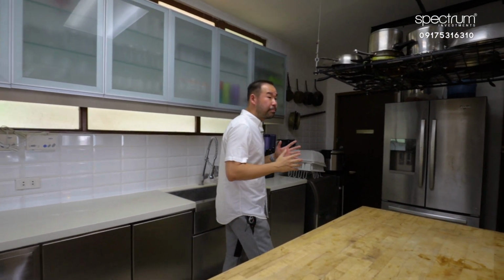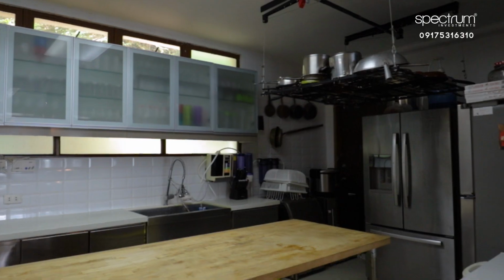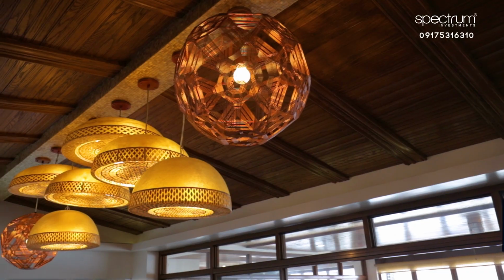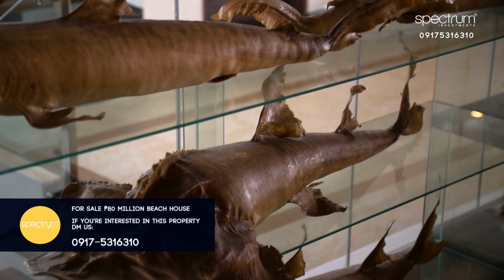So this house is really built for your own family and to bring in some friends. So much detail is put into this house. The lamps, all of these details make this house beautiful and feel like a resort.